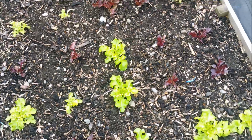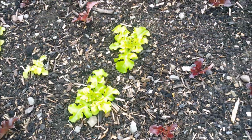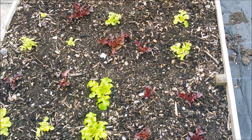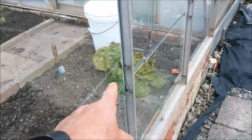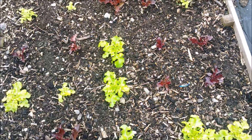Right, so these Lolo Rosso, they've definitely benefited from being under the fleece. So we're not ready for a harvest yet, but maybe 2 or 3 weeks. So that's pretty good, because there shouldn't be much of a gap then between the last of the overwintering and when we can start to take the summer leaves.